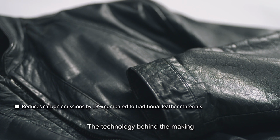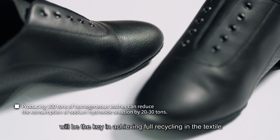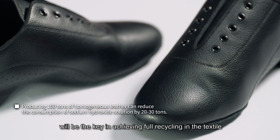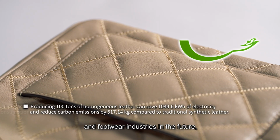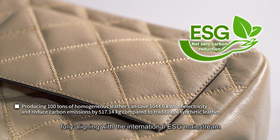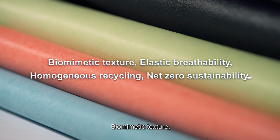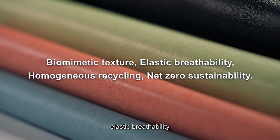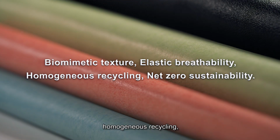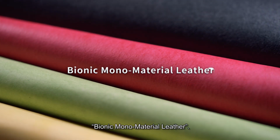The technology behind the making of Bionic monomaterial leather will be the key in achieving full recycling in the textile and footwear industries in the future, fully aligning with the international ESG mainstream trend of net zero carbon reduction. Biomimetic texture, elastic breathability, homogeneous recycling, net zero sustainability. Bionic monomaterial leather.